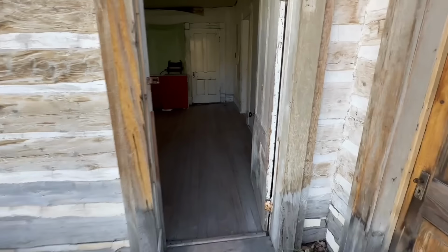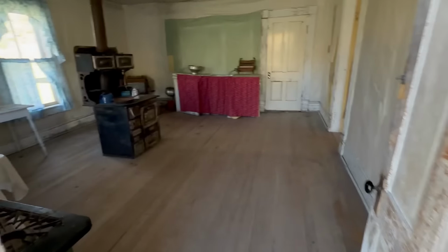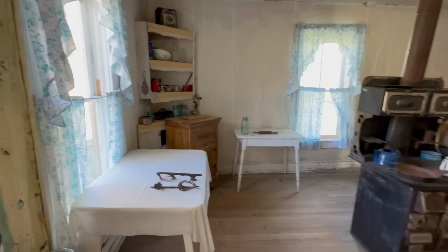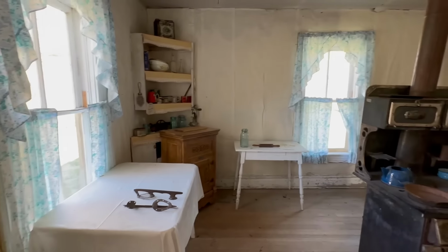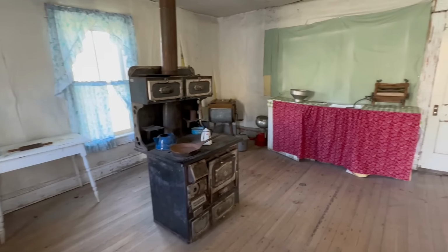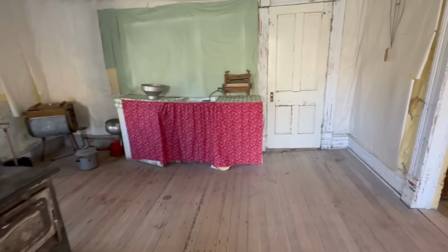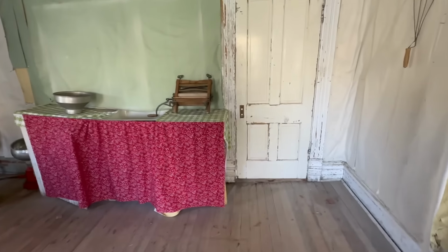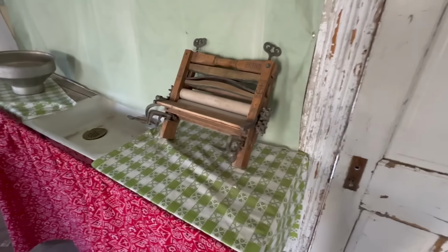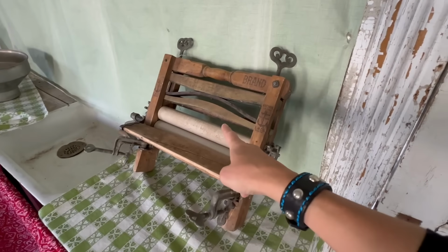Now this house used to be Dr. Ryburn's house. He was one of the last doctors to practice here in Bannack, practicing between the years of 1897 and 1915. And as you can see, they have taken his house and staged it with artifacts dating back to that time period. You've got over here what used to be how people used to do their laundry.